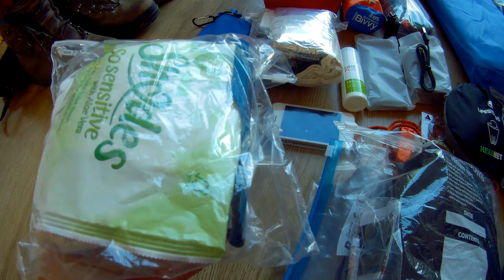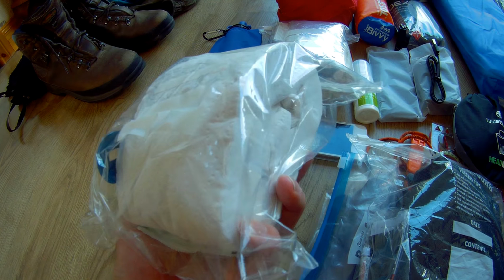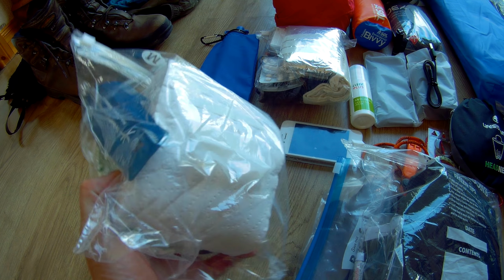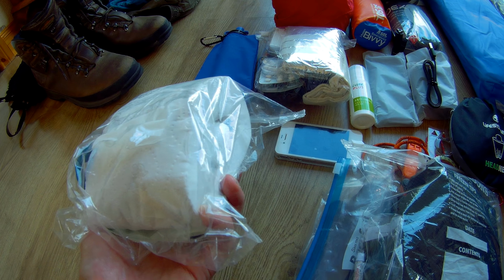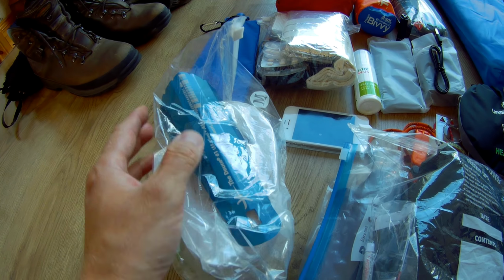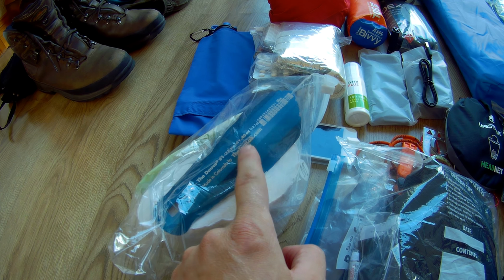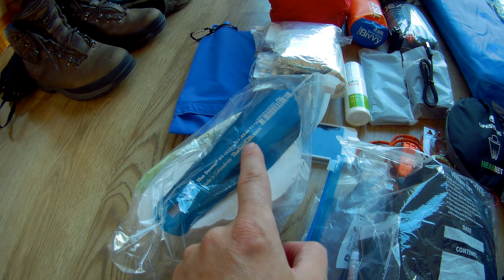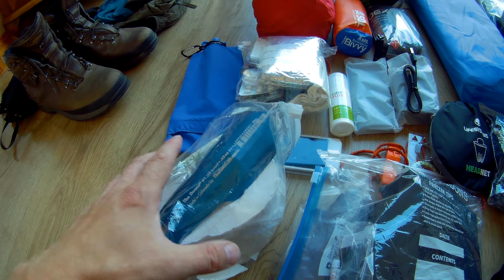This is toiletries. Obviously, as you use the toilet paper, it'll go down. I'll not need this much for the trip to Scotland. But this is, as I said, originally for a 2-week trip, which is a full roll. There's a trowel inside it. Only weighs 12.7 grams, was a little pricey actually because I got it from America.